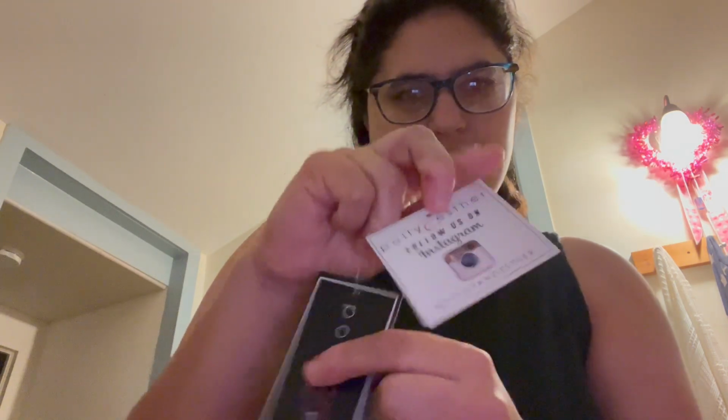Here are the tags. You can follow them if you want. Screenshot it, whatever. Yeah. It was like $3, I think. So not bad. So yeah, I got that.